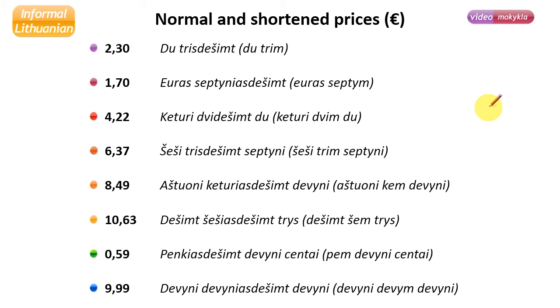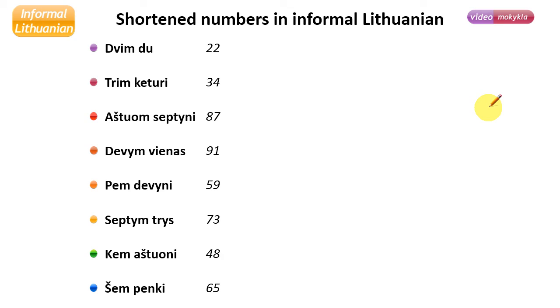But I have a feeling that I've rambled too much in this lesson. So now let's revise all those numbers once again. I'll read these numbers and the latter numbers. I'll read the normal version and then the shortened one, right after each other, once for each number. So now let's do that and let's revise those numbers. So you'll get into the mood. You'll just revise them. You'll hear them. You'll get the pattern.